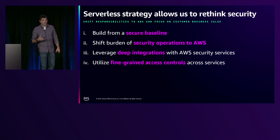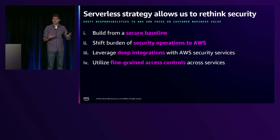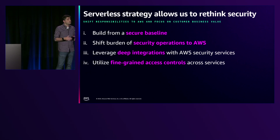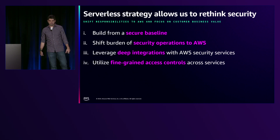But one of my favorite aspects about building with serverless is that I can use one common system to manage fine-grained access control across all of these services. And that's AWS IAM, or Identity and Access Management. And I can use IAM to control access to both the control plane and the data plane for these services. So not just how they operate, who has access to go create a new DynamoDB table, for example, but also who can invoke a Lambda function, or what can invoke a Lambda function more likely.